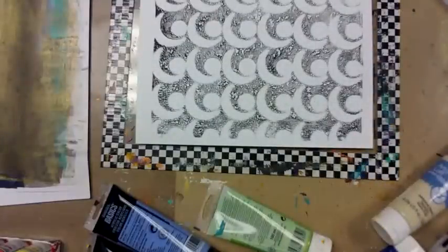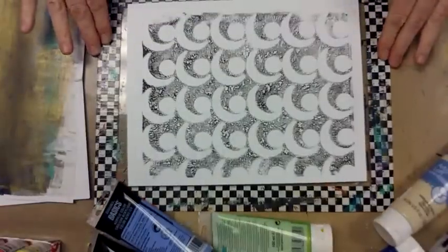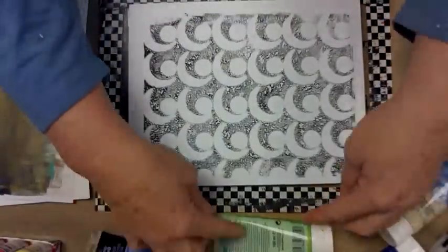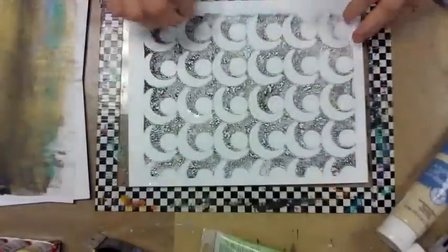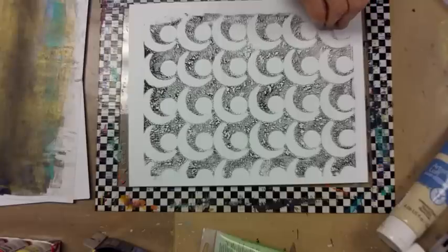Can you move the black? Oh, sorry. Thank you. I get a little carried away. I end up dragging it closer to myself. Thanks for the reminder. We'll see how that works. Do these paints have a long open time? They kind of do. Yeah.